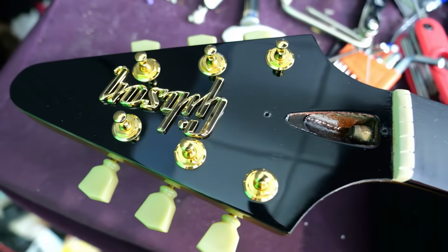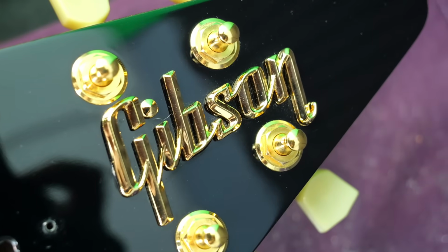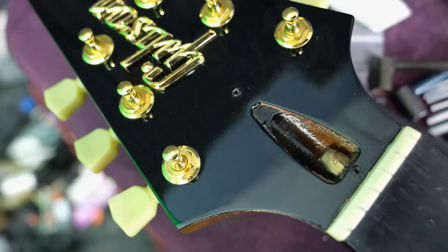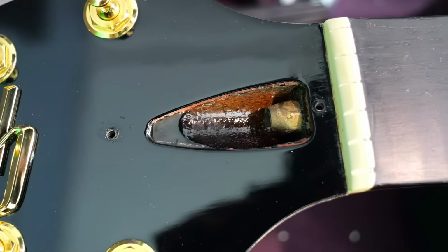But here is our ever so glorious headstock with our plastic Gibson badge. The last one I documented, the logo was loose and I could actually take it out. This one is still perfectly glued into place and I tightened up those tuners and cleaned them. When you get it in the light, can you see some minor scratches? Sure, but I didn't see anything too over the top on the front anyway. Truss rod appears to be in good shape.